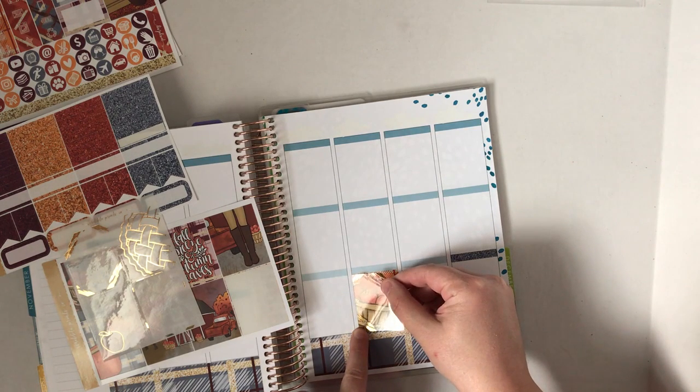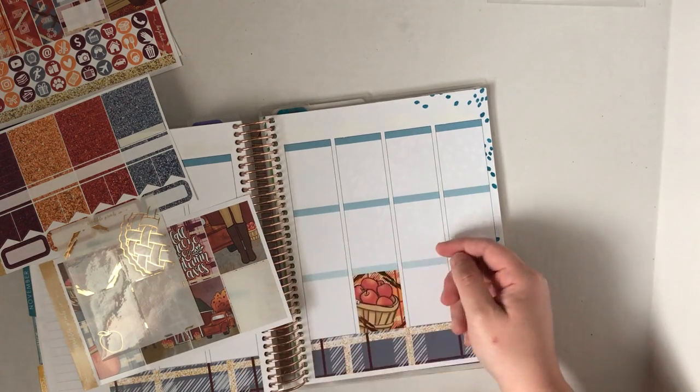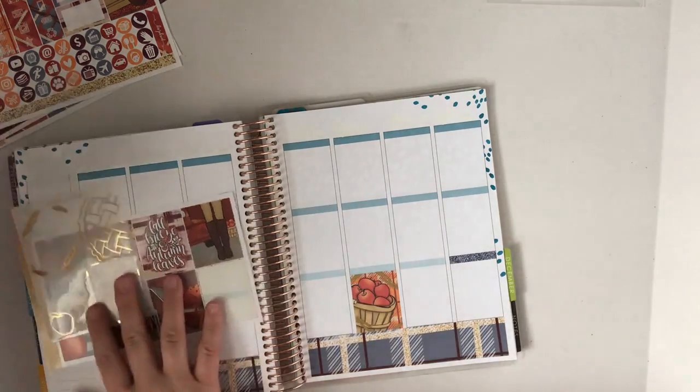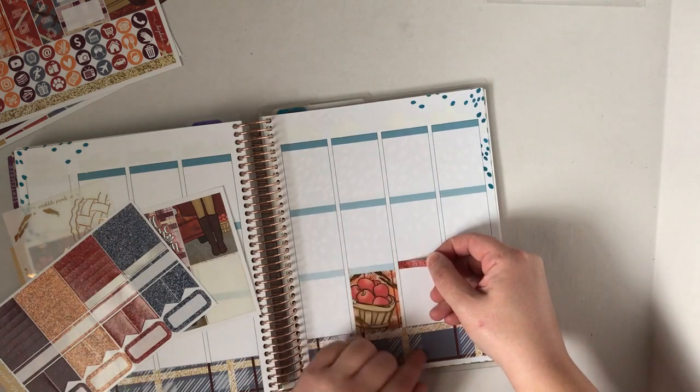And then the side. And then just lay it across. Oh, that turned out good. Okay. Well, that turned out well. So let's go ahead and put down the rest of my glitter headers on this side.